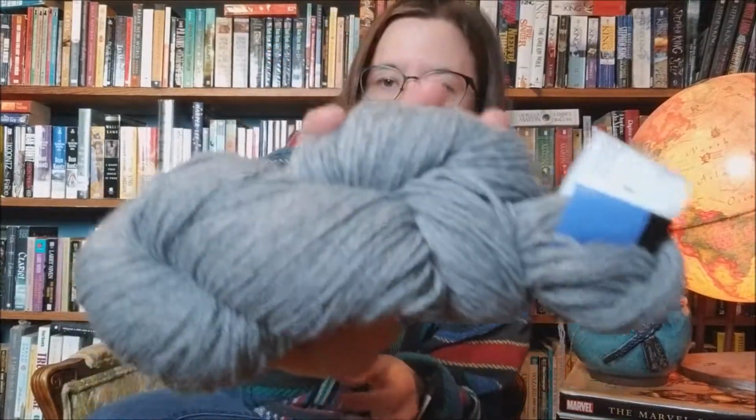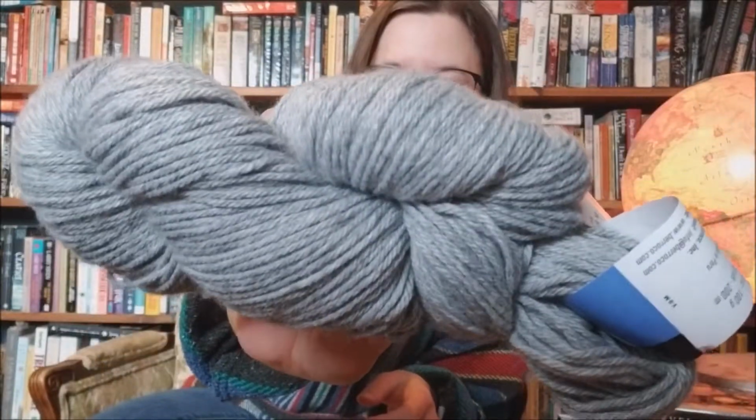So, I'm not going to go over everything I got in my Fibre Share package, because I have a separate video that's going to come out of that, but we gotta go over the yarn acquisitions, at least really quick. Beautiful heather gray Barocco vintage yarn, which I think is just lovely. It's an acrylic wool nylon blend. It's super squishy. I don't know what I'm going to do with it yet, but it will be used. It's gray. Of course it's going to be used.